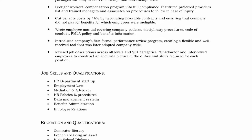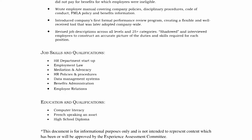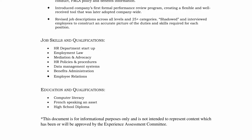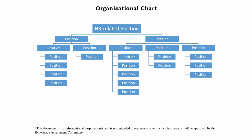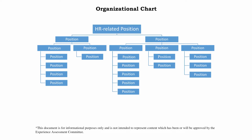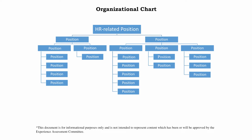If you're submitting teaching experience, a detailed description of the courses must also be submitted. Lastly, you'll want to include organizational charts detailing the reporting structure within the organization. Please include information indicating the size of the organization. These organizational charts can be official company documents, but duplications created by the applicant are also acceptable.